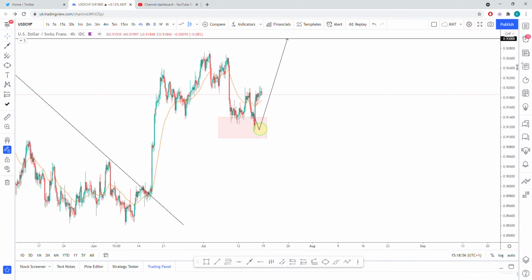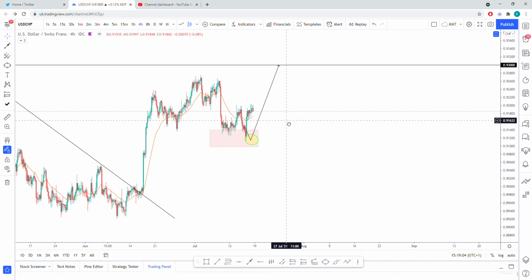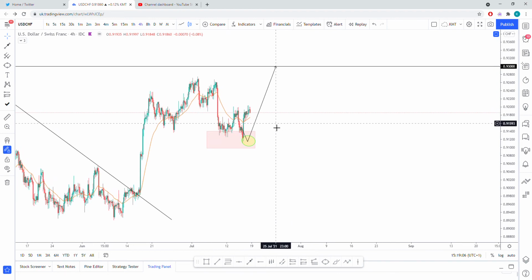So yeah, let's finally take a look at the last two pairs for this week. So USD CHF. What we saw here is price making its way towards the upside, so that's great. What we are most likely going to see is a continuation play.